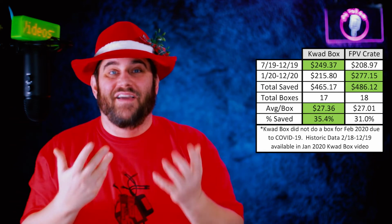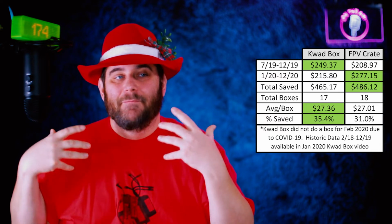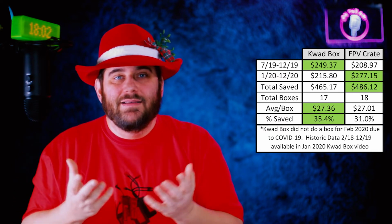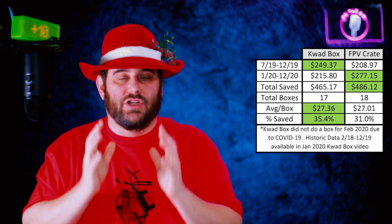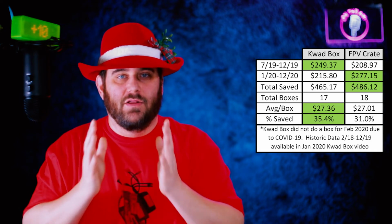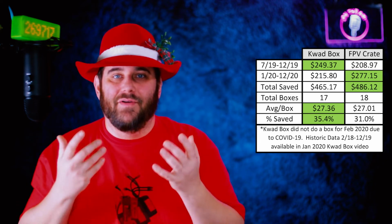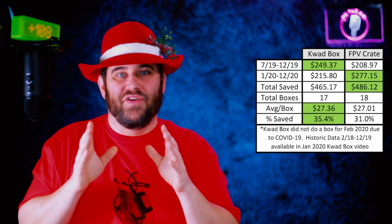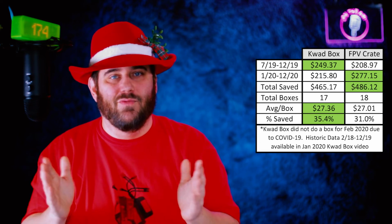When you take everything into account across the board, pretty much Quadbox came out in the lead by 35 cents. So really it boils down to, if you're thinking about maybe subscribing to one of these two boxes, you can pretty much expect the same amount of value, at least since July when the FPV Crate launched. Overall, they've provided about the same amount of value, with Quadbox being 35 cents more on average, which to me is almost equal.